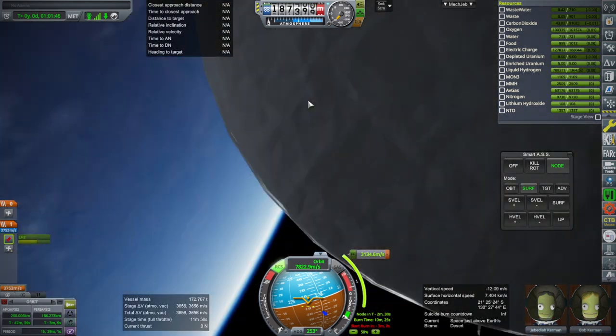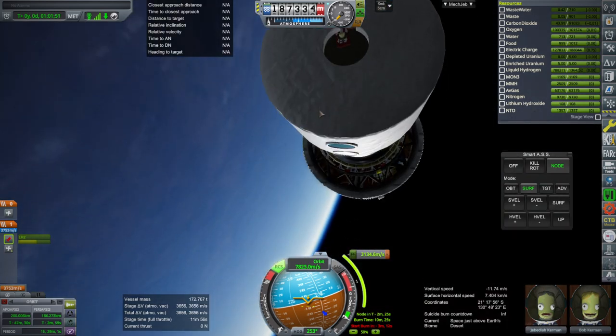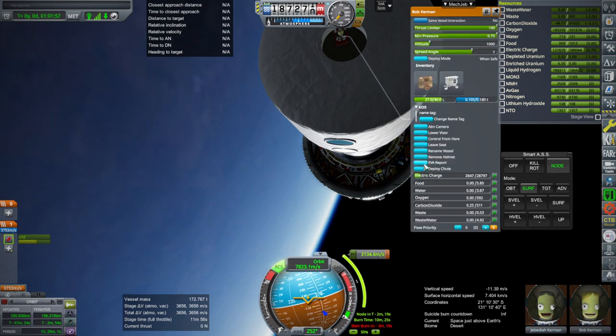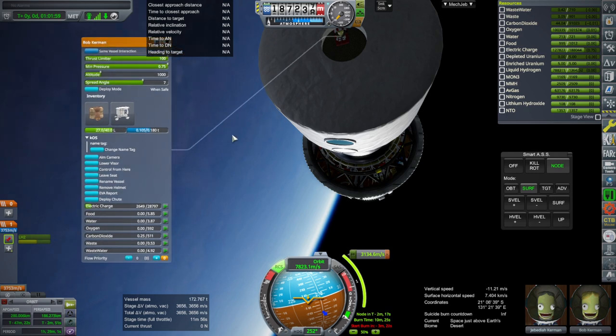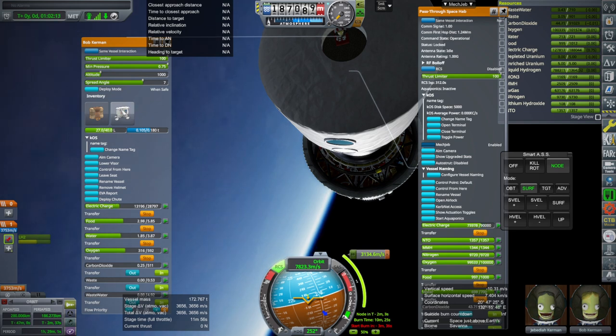So, we have some Kerbals in here. Tough to get a good look at them. There's one. Alright, command chair. Bob Kerman, alright. Well, Bob does not seem to have any food, water, and oxygen on him right now. You better be sure that that's okay. And electric charge would be good too. But what about EVA propellant? Now we've got the little jetpack. We'll have to see whether that works properly or not. That is in fact the big test.